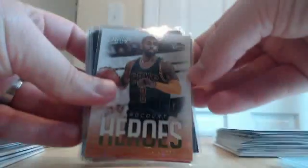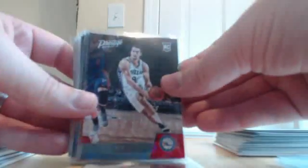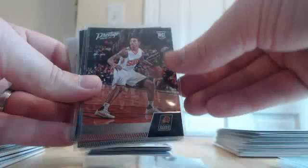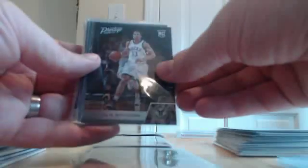Alright guys, here's your recap. We had a Kyrie Heroes insert. This is at a 16-17 prestige. We had a Dario Saric rookie for the Sixers. Tyler Ulis rookie for the Suns. We had a gold Moutier for the Nuggets. A red bonus shots for the Raptors. This was at a 75, Jared Sullinger. Had a DeJounte Murray rookie for the Spurs.